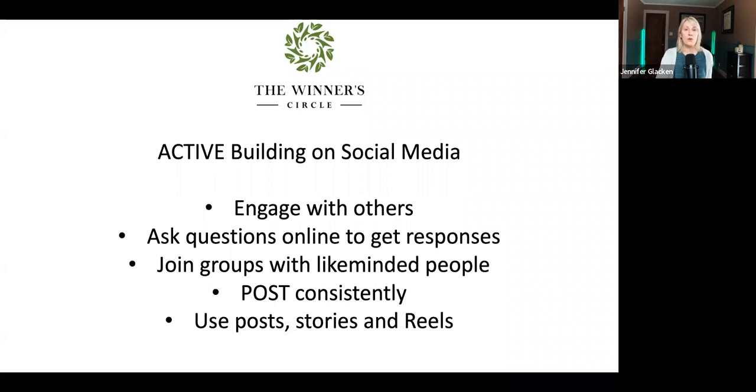So use the stories, use the posts, and really the reels are the best way to get in front of people you don't know, because Facebook loves to put the reels in front of people that you don't know. Facebook has been competing a little bit with TikTok, and so reels is their version of that. The reels get in front of a lot more people, so use the reels as much as you can.